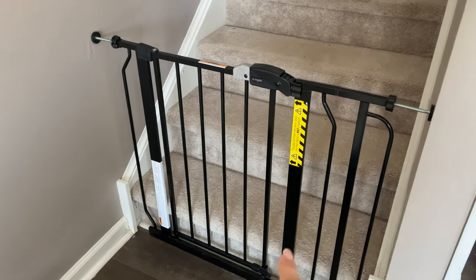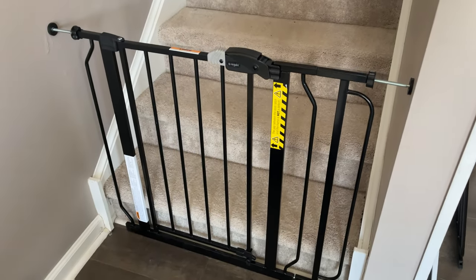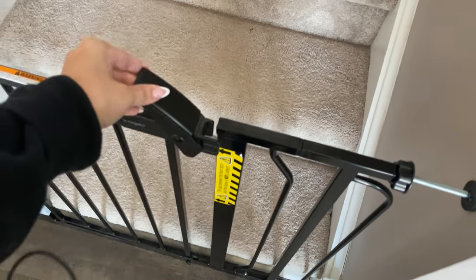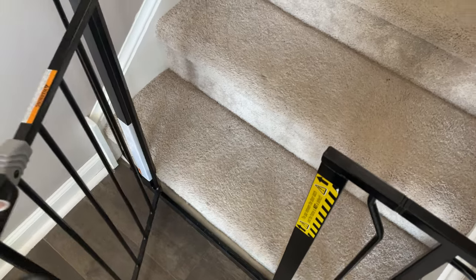This is the baby gate that we purchased from chewy.com. I love it so much. It is so convenient and the dogs know their boundaries. You just kind of open up the gate, go through, and then close it behind you. Now I'm going to go to the grocery store.